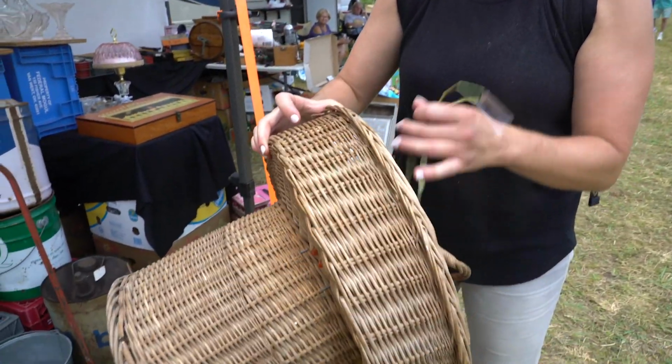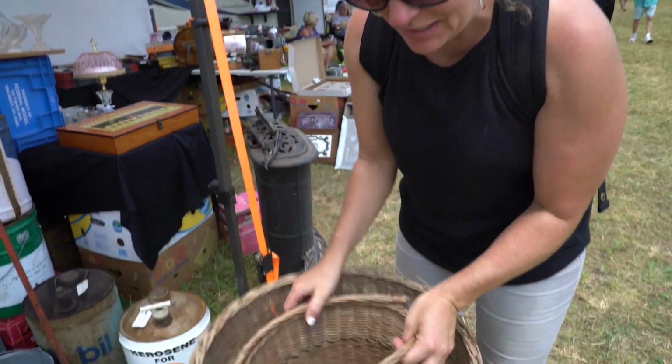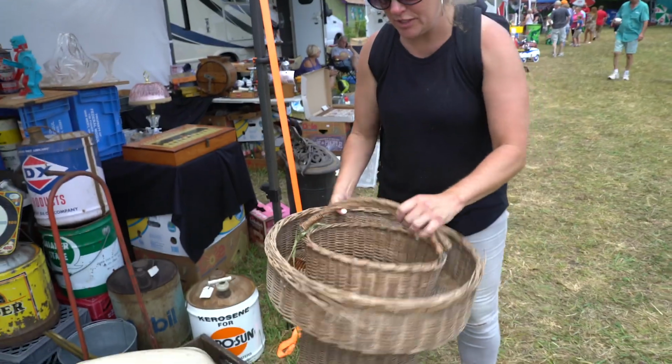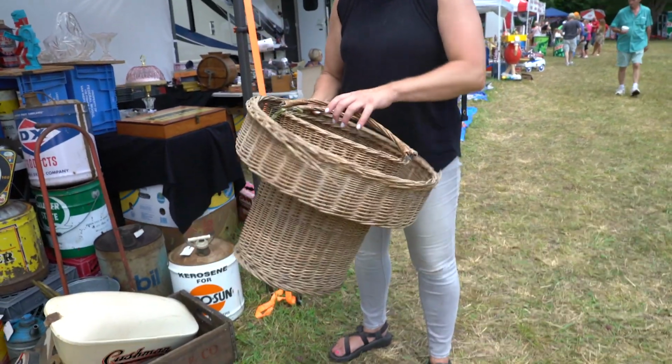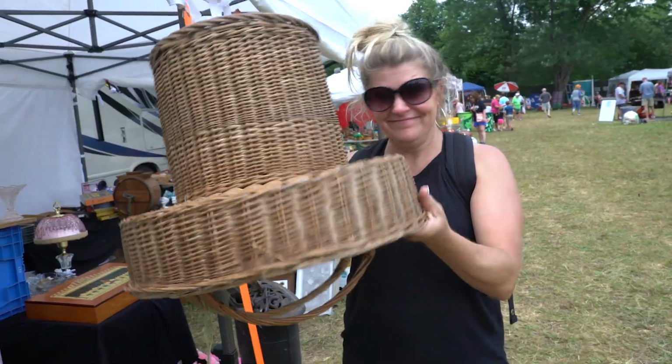So I found this. It is well within our budget. It was 15, it's marked down to 10. It's some kind of basket. I have no idea what it would have originally been used for, but I think it would make a really cool chandelier. We'll see how it goes.